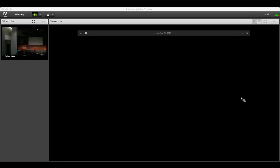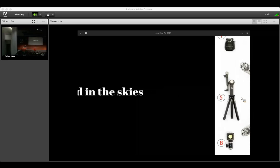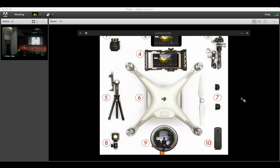Okay. Today's presentation: upon the sea, under the waves, and in the skies. So, with all these toys, I can then travel around and capture under the waves, above the sea and then in the sky with all these toys. And these are the toys I took with me to Greenland when I went off. What an amazing thing to do.